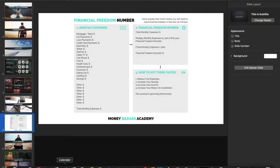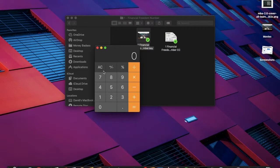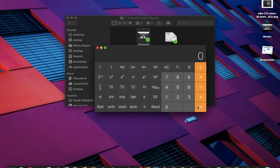I'm going to give you an example here. So now let's say you have $2,000 in monthly living expenses. You times that by 300. You need $600,000 to reach financial freedom. At that point, you could live off your savings. You would have enough to very conservatively make a return, be able to withdraw $2,000 a month, and have no issues.